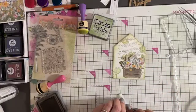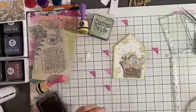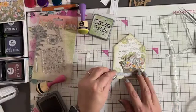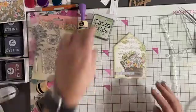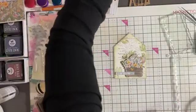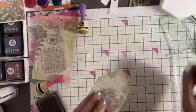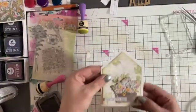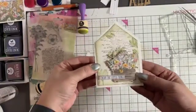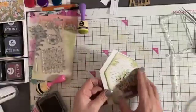Enjoy the little things. I'm going to put it on that side there, and then pop that on there. So again, if you want a quick, simple card, how effective is that? Lovely little background. We'll stick that one on.